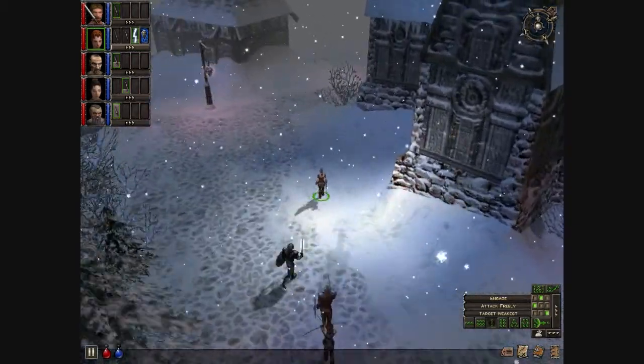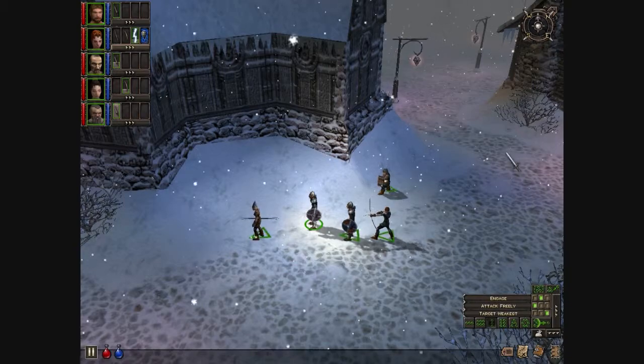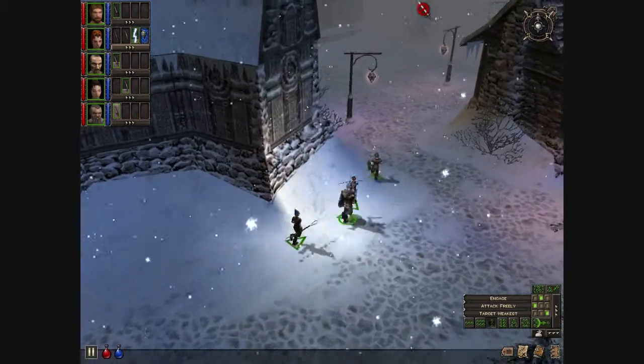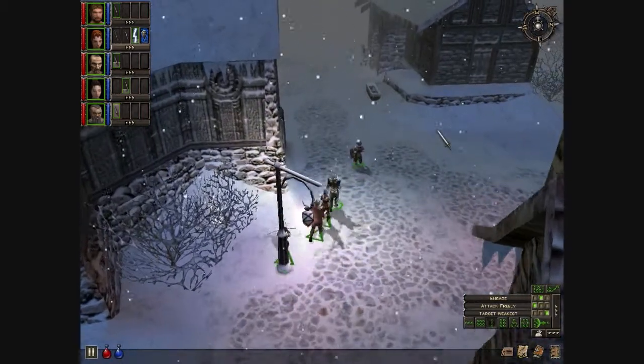Well, that doesn't sound like fun, but I'm going to have to face him at some point. Before we go into the magic area, let's go into the blacksmith first.